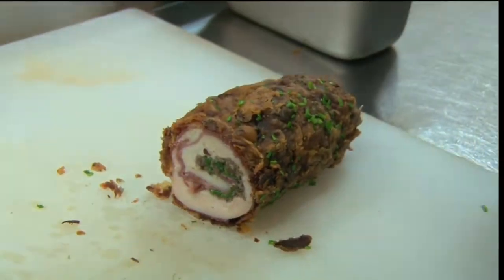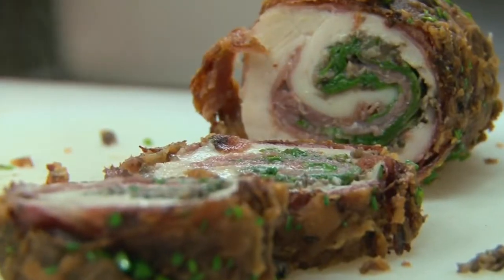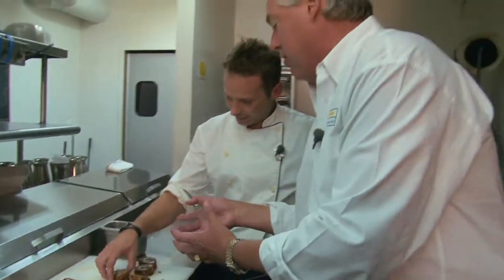Nice. Look how crispy that is on the outside. See the prosciutto inside, the arugula, the mushroom duxelle. I'm gonna tell you, I like how that prosciutto is just crisp. That is gonna be such a nice texture.